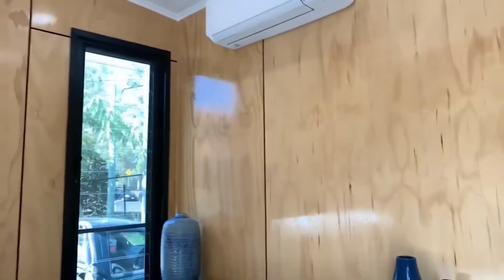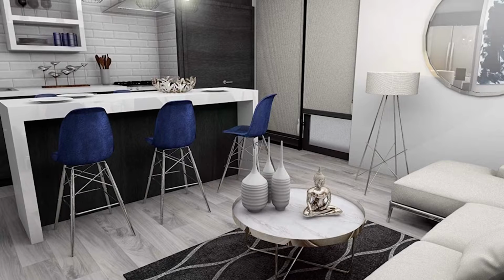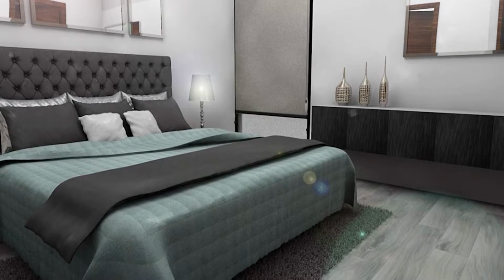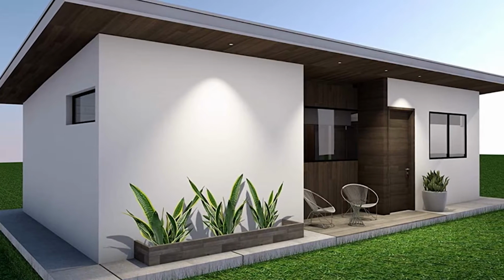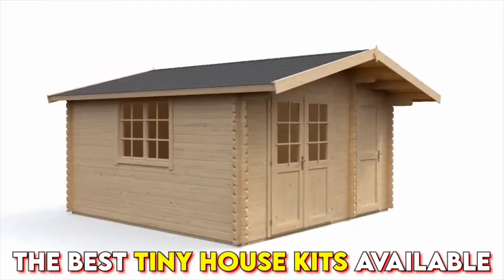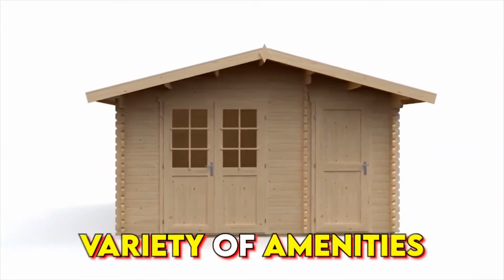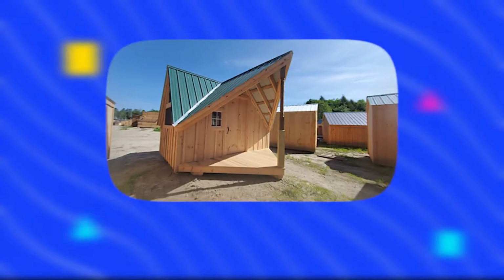Due to their portability, ability to be assembled in unique locations, and ability to liberate their owners from a life cluttered with possessions, tiny houses are becoming increasingly popular. A kit is a terrific way to get started on a tiny house project quickly and affordably if you want to join the movement without breaking the bank. We examined the best tiny house kits available, taking into account factors like total value, variety of amenities, and simplicity of assembly and upkeep.